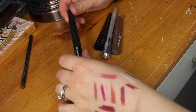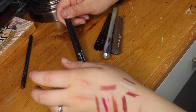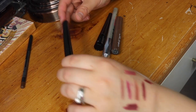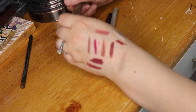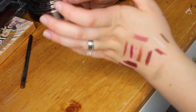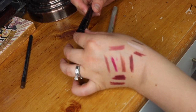My favorite brow gel ever is the Benefit, what's it called? I don't know, the Benefit Clear Brow Gel. I never ever use this. It's getting pretty old. It's probably pretty dried up, so I'm just going to go ahead and get rid of that. Same with this brow tint. I usually just go for clear brow gel anyways, and like I said, the Benefit is my favorite. If you're wondering where that is, it's in my travel makeup bag that I haven't unpacked yet.